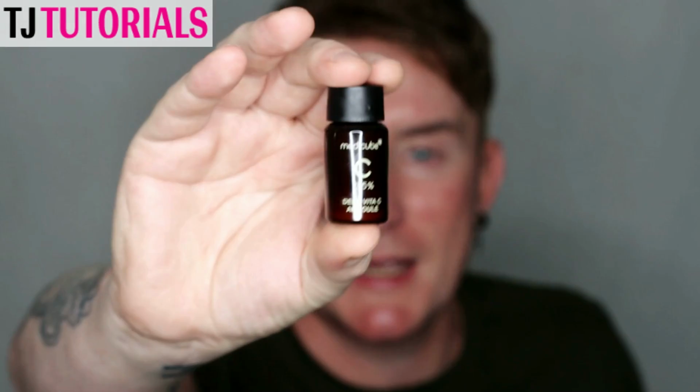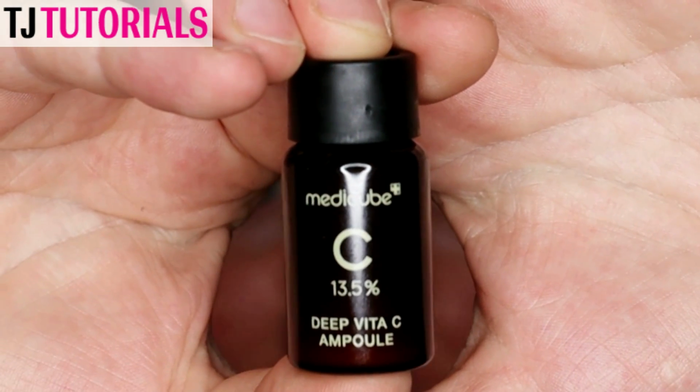Now obviously I'm in my 40s, which means that I'm experiencing more and more fine lines and wrinkles, but also my skin type means that I am prone to freckles. Now I don't mind the occasional freckle here and there, but I don't want to be plastered in them. On some people they look super cute, but they're not for me. So what I do to control melasma and freckles on my face is I use the Medicube Vitamin C 13.5% Vita C Ampoule. Not only is vitamin C super good for helping to minimize the appearance of fine lines and wrinkles, but it's also really good at brightening the complexion. Just going to rub my hands together and just press this in. Make sure you get the neck.